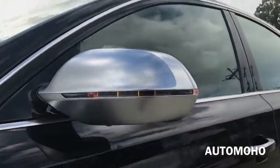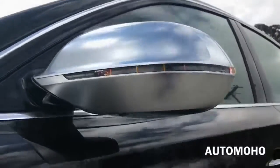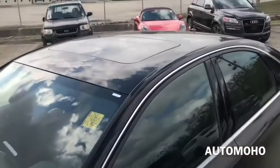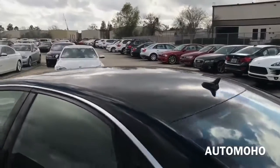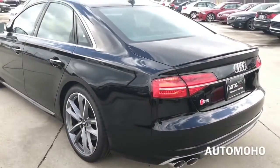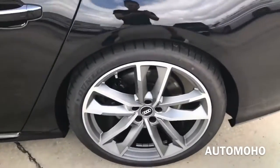Side view mirror with LED turn signal indicator. Side cameras are also integrated into the side view mirror. On top you have the sunroof that can be tilted up or slid open for an open air feeling. Rear wheels are also 21 inches and come with 275/35 summer tires as well.